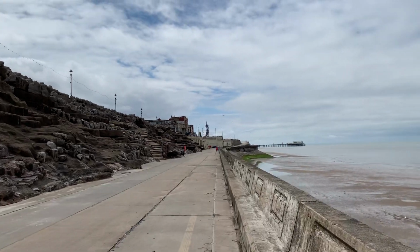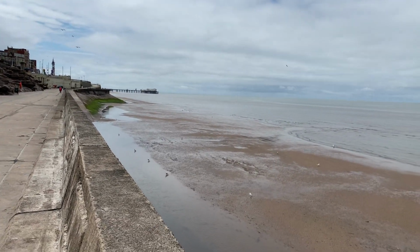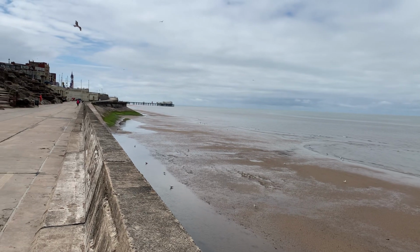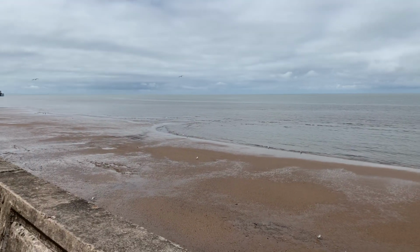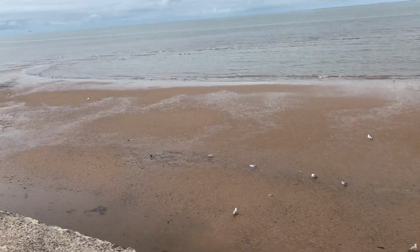Look at the seaweed on the edge of the sea wall as it's growing in the intertidal zone. That bit covers each day. This is a completely tidal beach, so unlike that one at Cleveleys, you're not getting a dry section when the tide goes out.